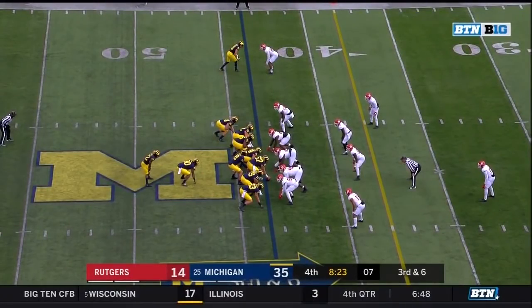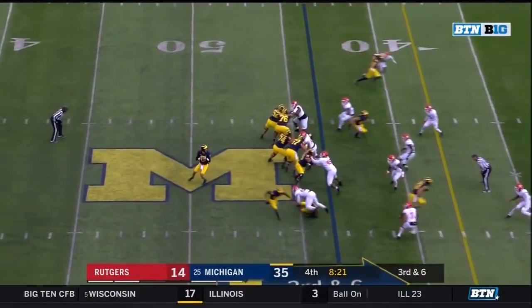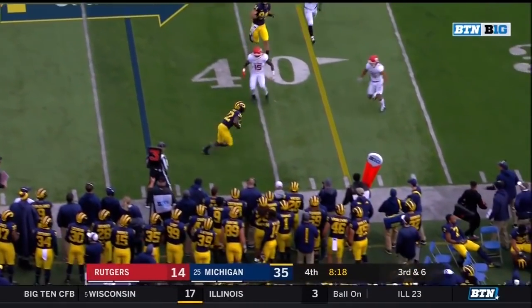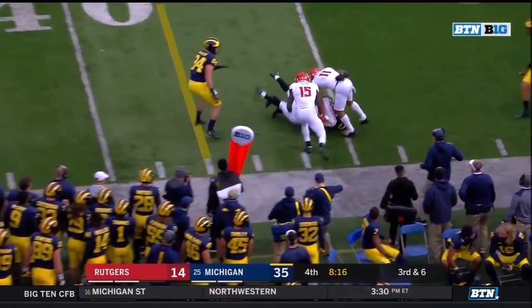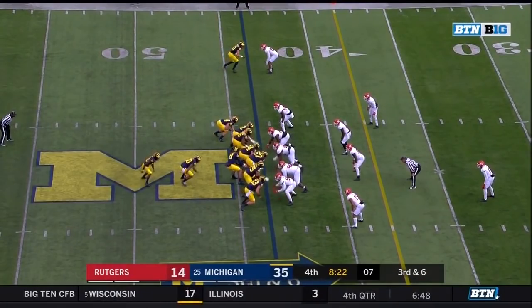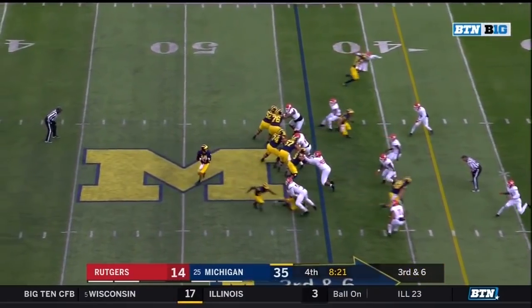About 8:34 to go or so in the fourth quarter, and what you want to see out of a quarterback like Brandon Peters is some progression throughout the game and continually make the smart play. And here, facing a 3rd and 6, he checks down to his running back in the flat. Throws a catchable ball to Higdon, who's able to get upfield for a first down.